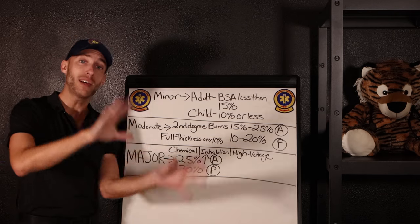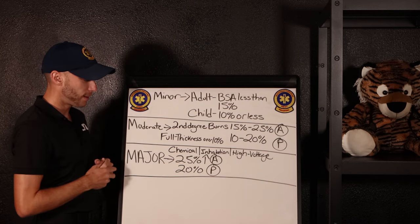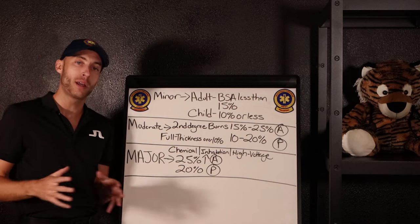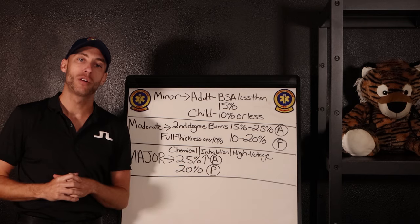Now, as far as percentage-wise, look here. Adults, we have 25%. Pediatrics, we have 20%, okay? So that is what we call a major burn.